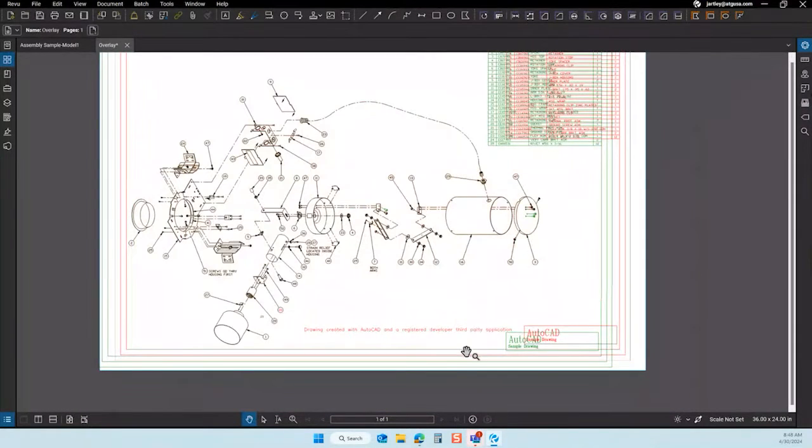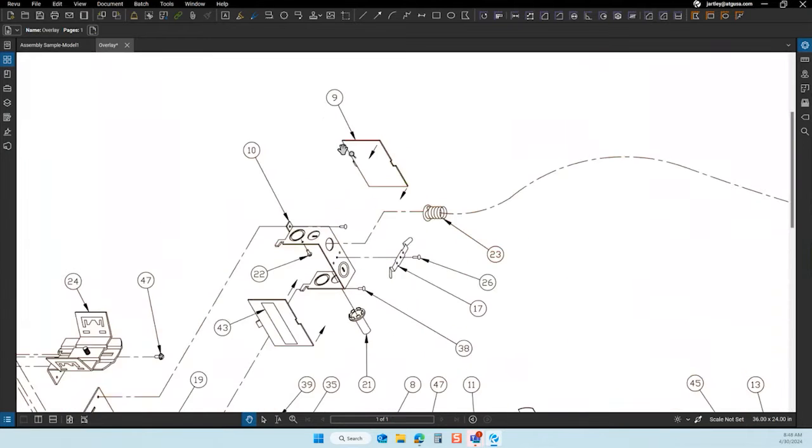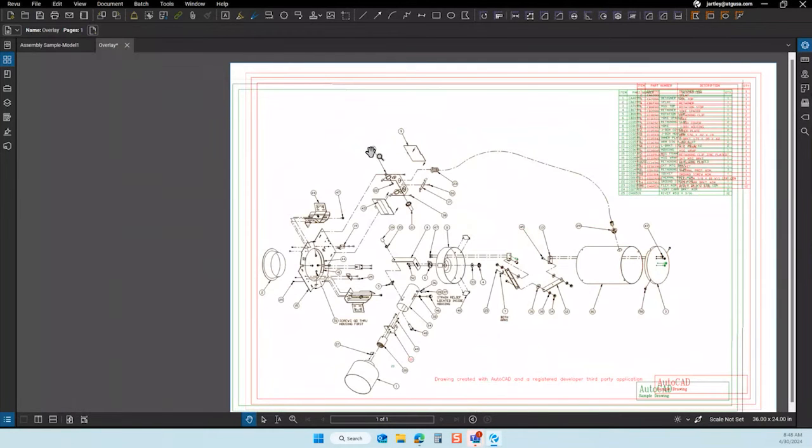So that didn't do what I thought it was going to do. My hypothesis, I shouldn't choose words I can't say, would have been that it's going to use the title block to align things. The scale didn't change, so I don't know why there's a shift here. So I mean, is it close enough? What do you guys think?